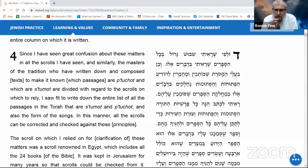Halacha 4. So the Rambam says, and he's writing now in a personal manner, that I've seen great confusion in these matters. In all the Torah scrolls, similarly, the masters of tradition who have written down and composed the text, there is some kind of divide regarding the psuchos and stumos.